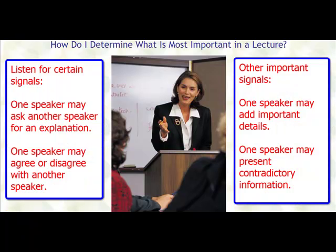The 6th question is, how do I determine what is most important in a lecture? This is a good question, because when you're listening on the TOEFL test, your point is to not get down all the information. You're not trying to remember everything. You're trying to remember the most important ideas in that lecture, in that conversation. So here's some things that you want to pay attention to.